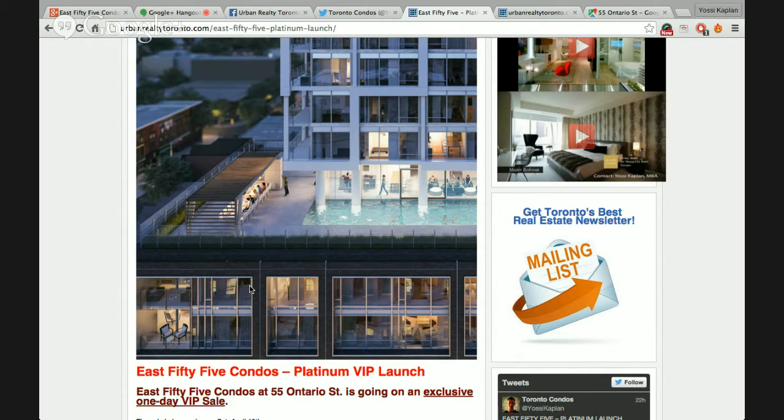wait for the building to get finished, put a renter in it, and then enjoy the appreciation and enjoy the income that you get from the rents while somebody else is basically paying for your mortgage, your condo fees, and taxes. I've been doing this for many, many years, about 15 now. I know many people that have done that, colleagues of mine, clients of mine, friends, family, all invested in Toronto and are doing really, really well.